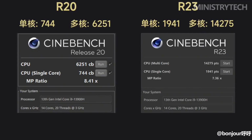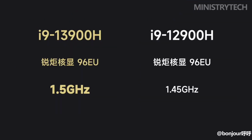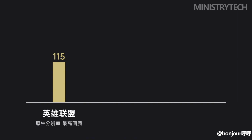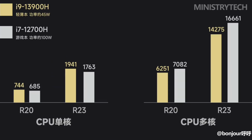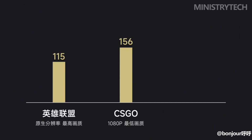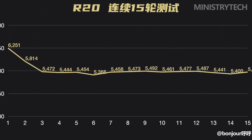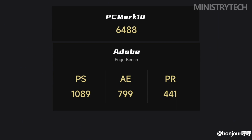Specifically, the i7-1360P processor on Zenbook 14 2023 uses Intel 7 process technology and has 4 P cores and 8 E cores, with a total of 12 cores and 16 threads. The base frequency of the P core is 2.2 GHz, and the acceleration frequency is 5.0 GHz. The base frequency of the E core is 1.6 GHz, and the acceleration frequency is 3.7 GHz.